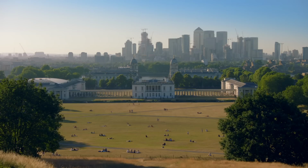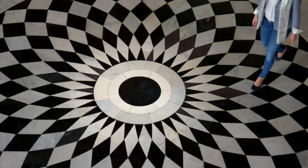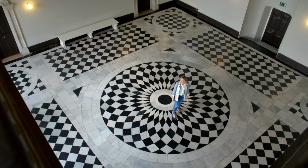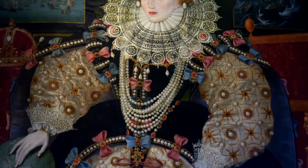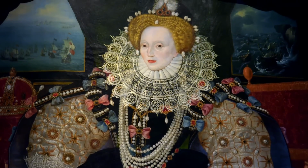The adventures of the Elizabethan sea dogs like Drake put London on course to become a centre for world trade. But the Queen wanted much more for her capital and country. Here in the Queen's House in Greenwich, there's a portrait that gives us clues to her ambitious intentions. I love this picture of Elizabeth I.